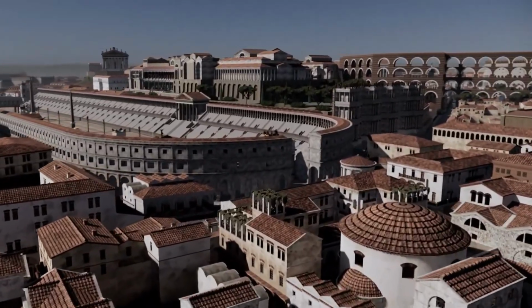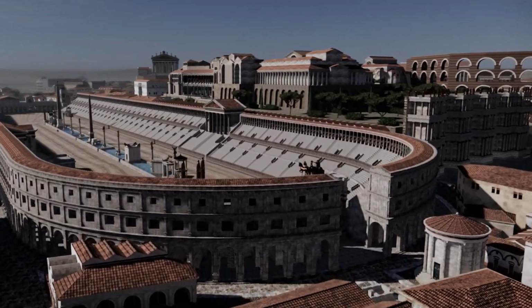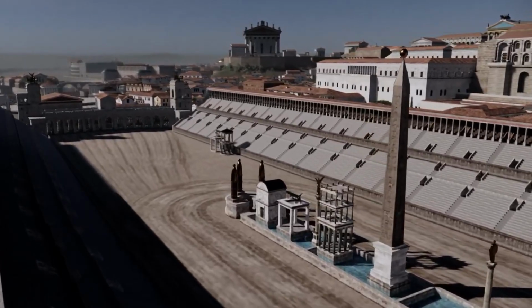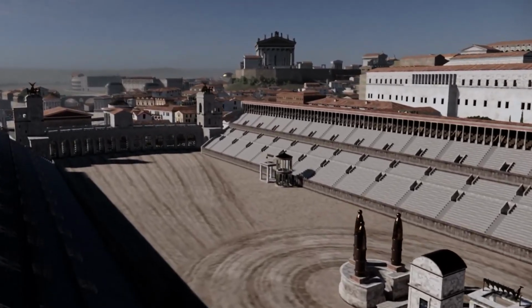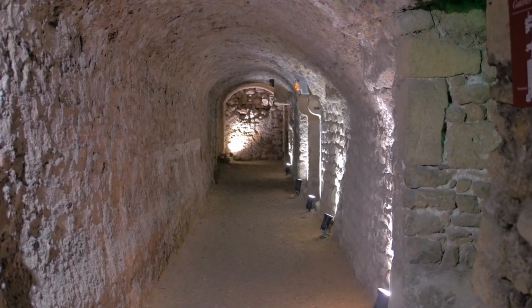Then there's the Roman Circus, an open-air venue that hosted public events, from chariot racing to theatrical performances. These circuses were the ancient equivalent of modern stadiums, drawing in crowds from all walks of life. And have you ever heard of the Heraeum?